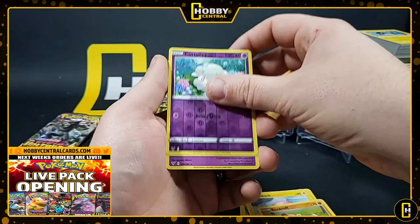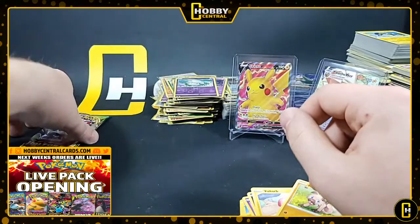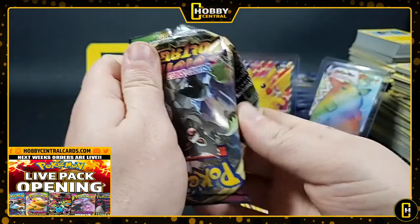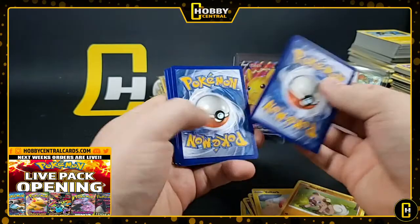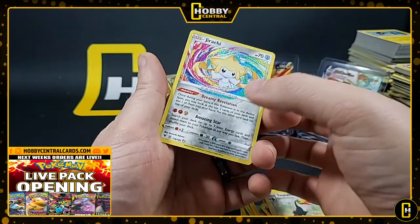Second to last pack. Not so hot, ladies and gentlemen. We've got 1 pack left, and it's probably going to be a green card with an amazing rare. Let's see. Green pack. 1, 2, 3, 4, 5. There it is. I called it. It's almost like I've opened a few of these.